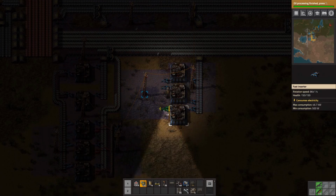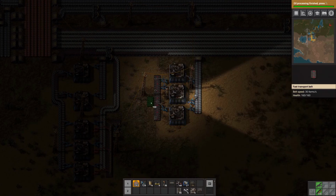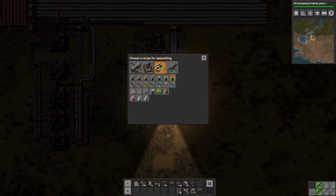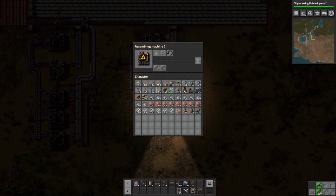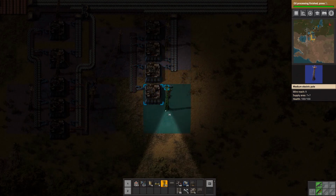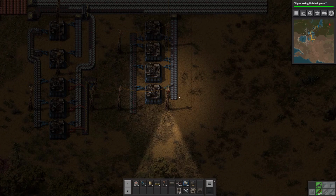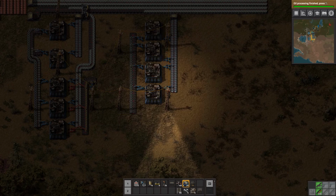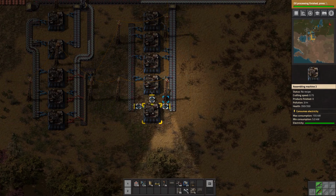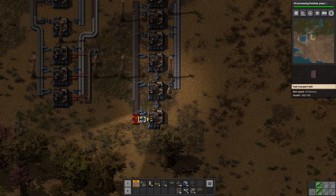There. There. That's part of the problem solved. After that we need many of these belts. And then after that, those get fed into this machine here, which does this. And then the final machine here takes those and these and does the final portion of the operation.